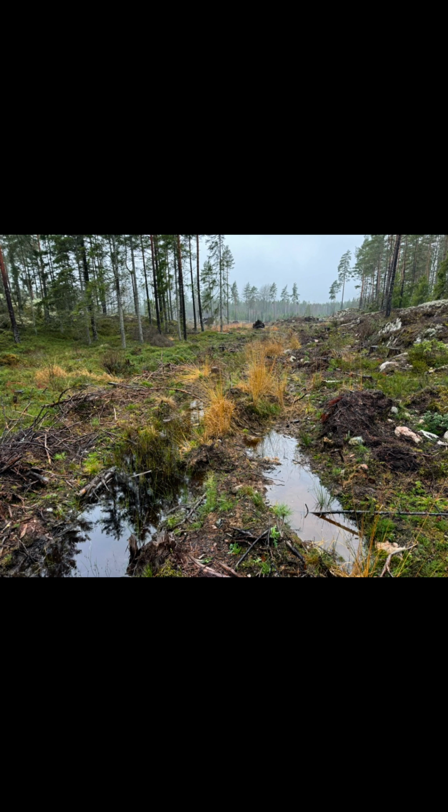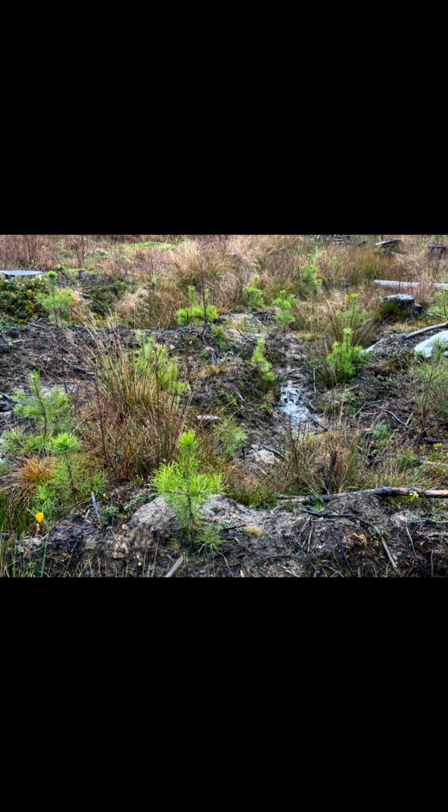Spruce is typically preferred for planting over pine, both due to its less prolific natural regeneration and its greater resistance to deer and moose browsing. Pine is planted on this site due to its lower site fertility.